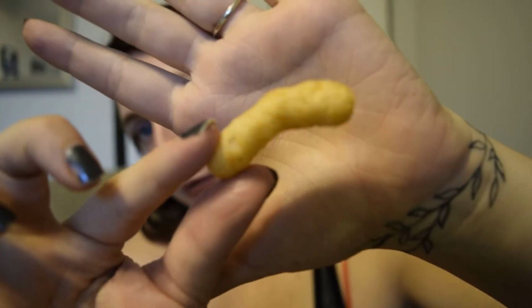I think the main selling point of these is that they have 6 grams of protein per serving, which is, wow, 58 puffs? Is that the whole thing? No, it's about half of the bag. So half of the bag has 6 grams of protein, which is a lot of protein. That's actually pretty good. So without further ado, I'm gonna try one. They look like your regular Cheeto type of deal.